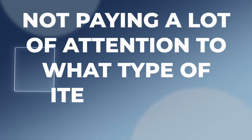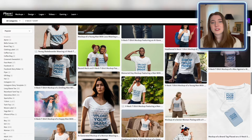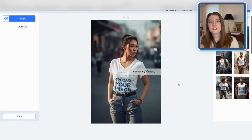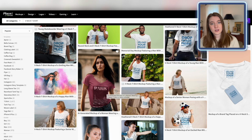Now, along with that, another thing that I see a ton of people doing when they are first getting started making mock-ups is not paying a lot of attention to what type of item they are selling and then not matching the mockup with that. So say you are selling a Gildan t-shirt. Well, over on Placeit, you want to look for t-shirts that look very, very similar to what you are selling. But sometimes people, they just click on a model that they like, even if she's wearing something like a v-neck t-shirt, or this is a solid color, but they are making a mock-up on a heathered style t-shirt.